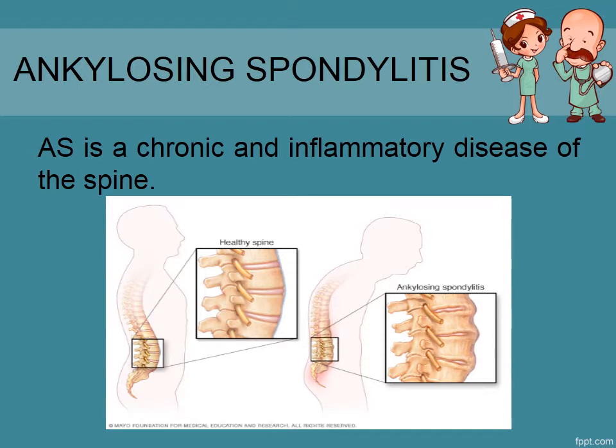Ankylosing spondylitis is an inflammatory condition mainly affecting the spine that causes progressive stiffness and pain. It is part of the seronegative spondyloarthropathy group of conditions relating to the HLA-B27 gene, and other conditions in this group are reactive arthritis and psoriatic arthritis.